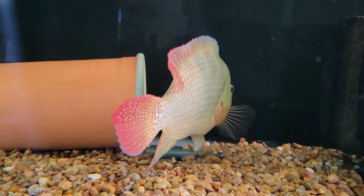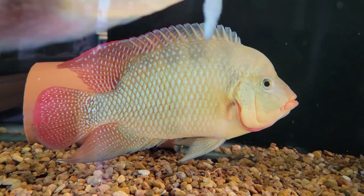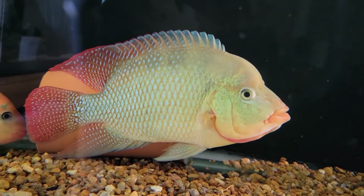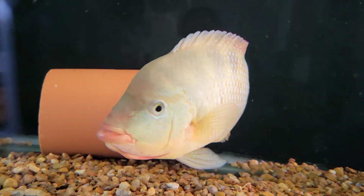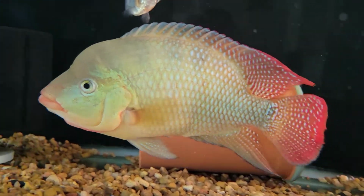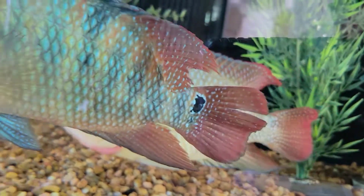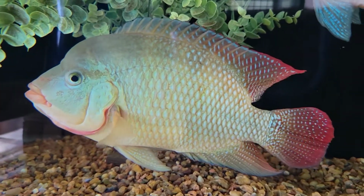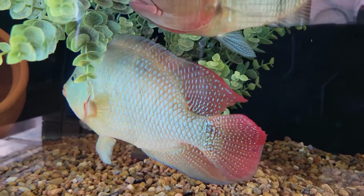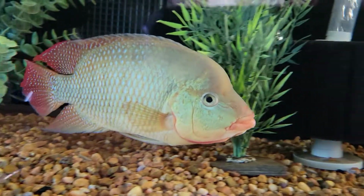The goal obviously was to get some really nice F1s out of that to continue the breeding project. And I'd say this male is definitely one of those that I've been searching for and trying to get for quite a while. Very slow growth, as you know. Everything with these Feste is usually pretty slow. And he just finally got of size, and he's dominant in this tank.